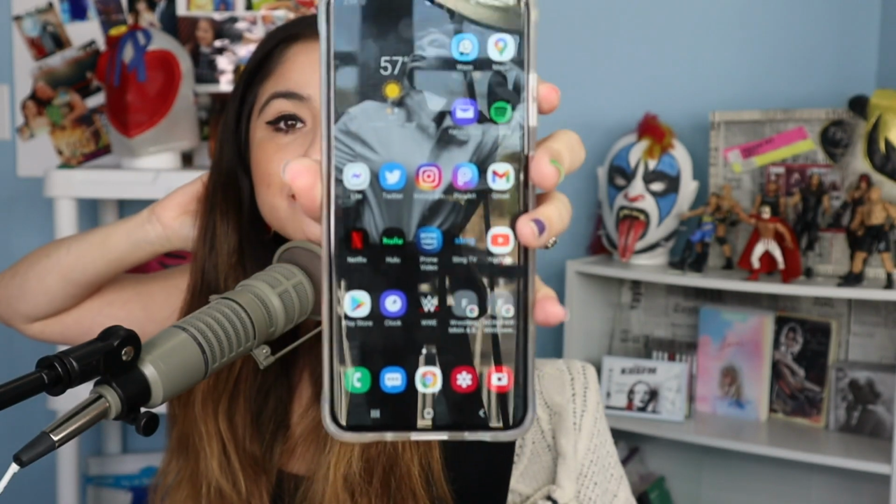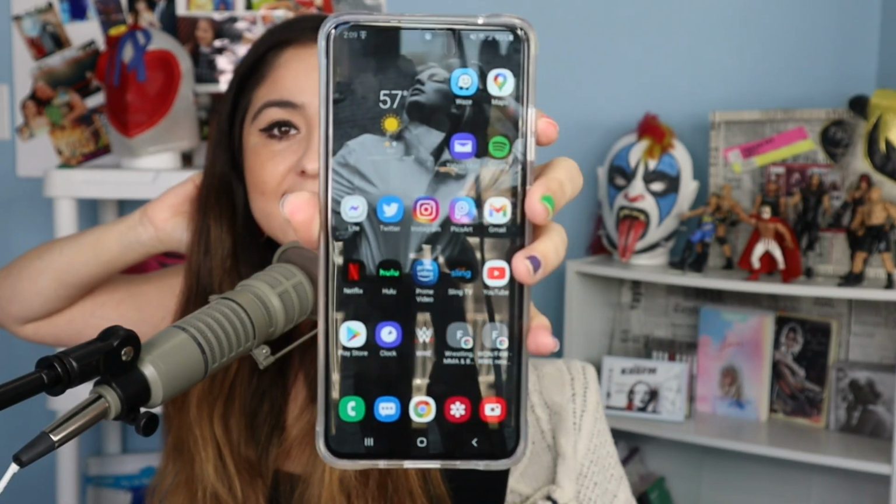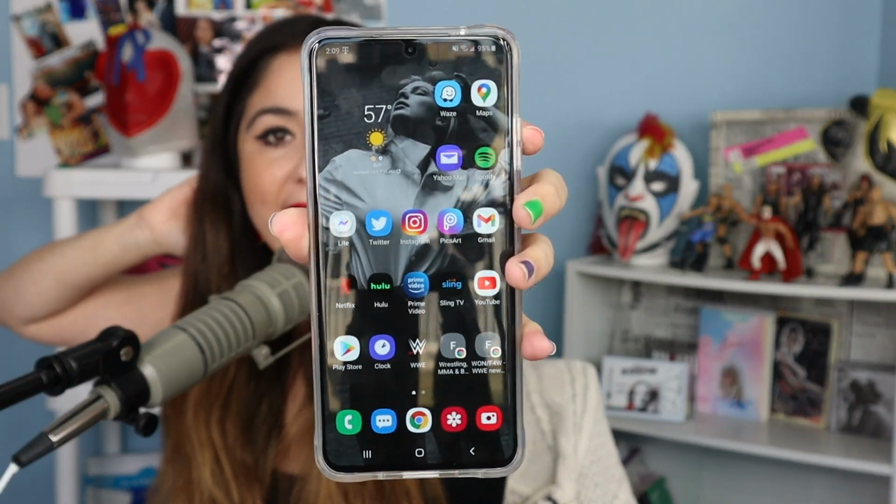So this is my home screen. This is what it looks like. This is sort of how I have it all organized. So Waze used to be my favorite app to get around. It was so easy because it saved all of my locations, and especially driving around in Los Angeles, things get pretty crazy, but I kind of don't use it anymore because I don't go anywhere anymore. I have no place to go. So since COVID, I don't really use Waze anymore.